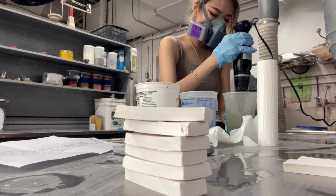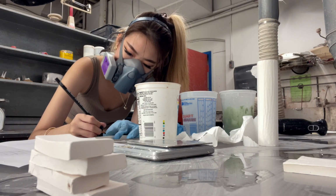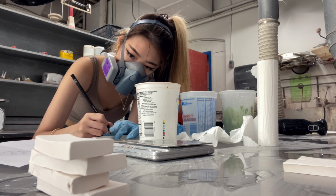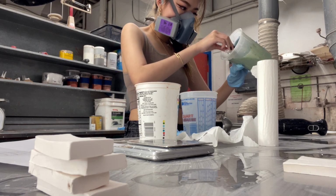Like I said, my only experience with glaze was from high school, where I basically didn't do much. But here I am emulsion blending, which is a mistake that I make later, and you will see. But I'm gonna dip my tiles again, like I've been doing. It's pretty much the same thing, you know?